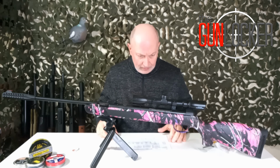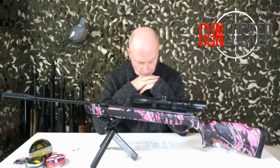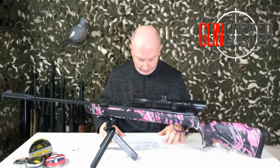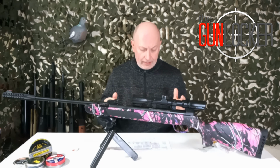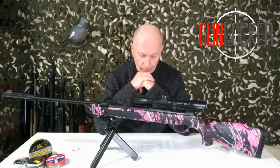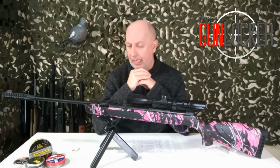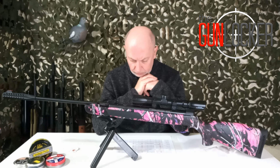The actual chassis is all made out of steel, and that only comes in black, so you can't have that Cerakoted unless of course you have that privately done. Calibres, well, it's available in .177, .22 and .25. And then with regards to energy, the .177 and .22 are kicking out 12.17 foot-pound or 16.5 joules, and the .25 is kicking out 14.01 foot-pound or 19 joules.